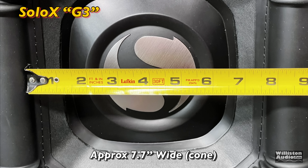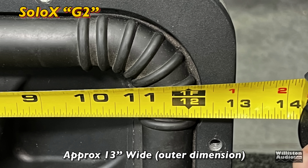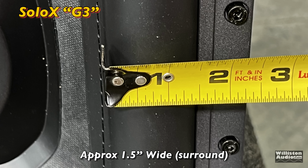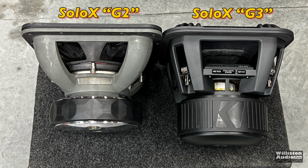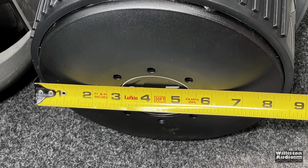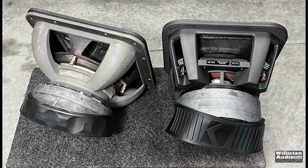Generation 2 here, for the width, 9 inches wide, the cone itself. Generation 3, about 7.7 inches wide for the cone itself. Back to the outer dimension, 13 inches for the Generation 2, and about 11.5 inches for the new model. Also, the surround is about 1 inch wide on the older model, whereas it's about 1.5 inches wide on the new model. Showing the two subs here, you can obviously tell the new sub is definitely taller, deeper, has more magnet on it. But as far as the magnet diameter, around 8.25 inches on both of these. It's just the old one is chrome plated where the new one is black.